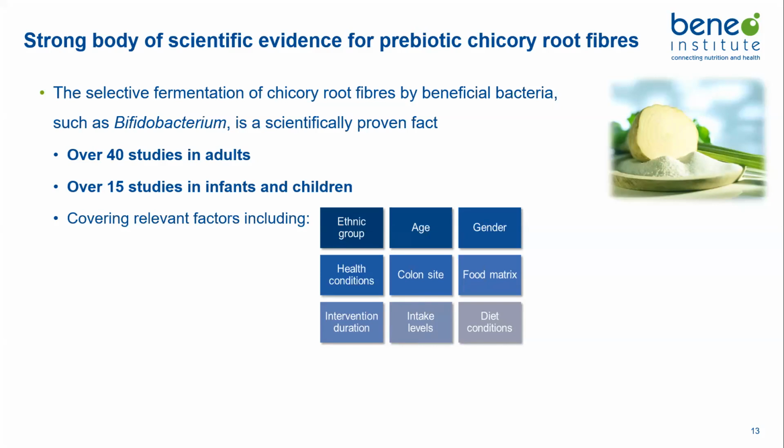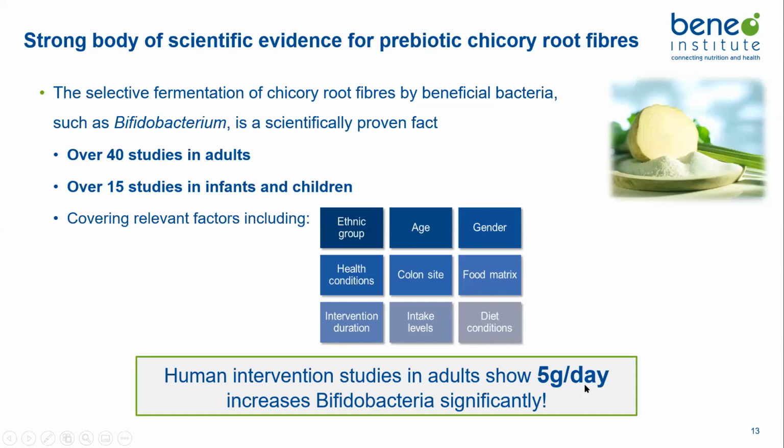So this evidence is very strong and consistent, no matter what race the person is, what ethnic group, what age, what gender, and also the food matrix, and so on and so forth. In human studies, we find that 5 grams of chicory root fibers per day, okay, not per intake, per day, increases bifidobacteria already and significantly.